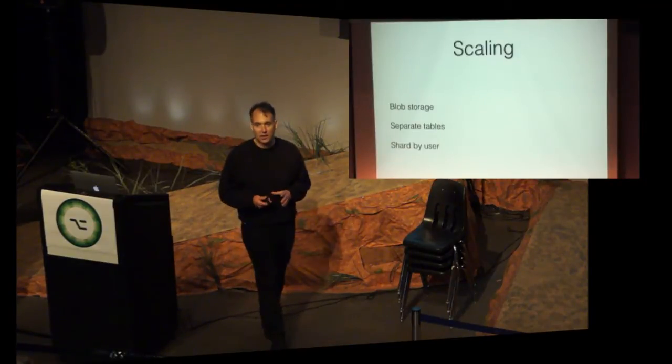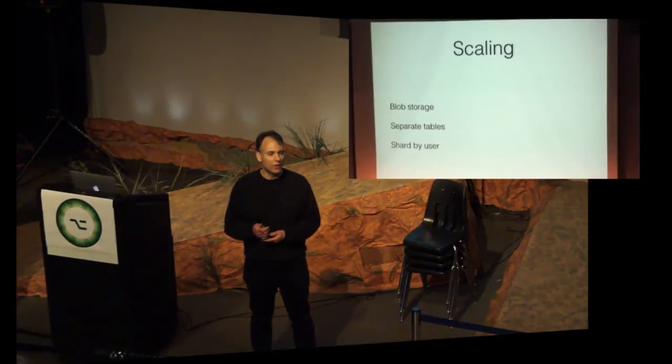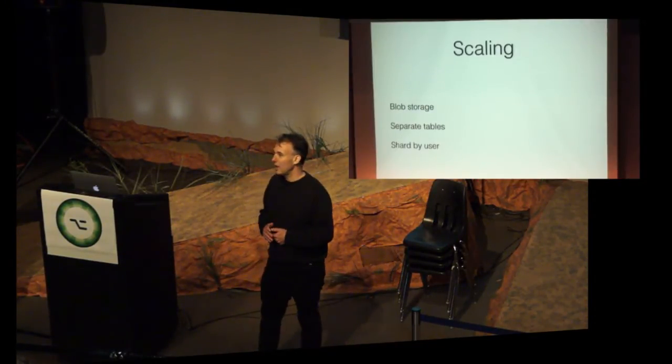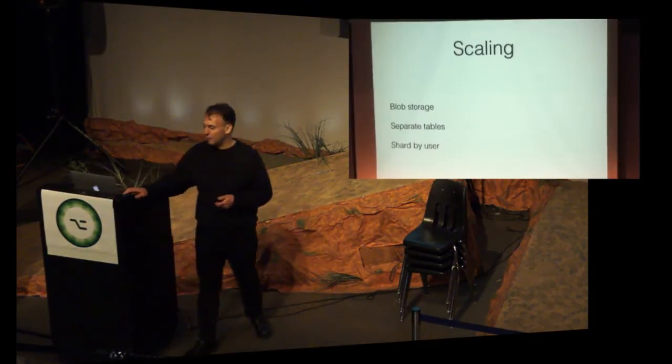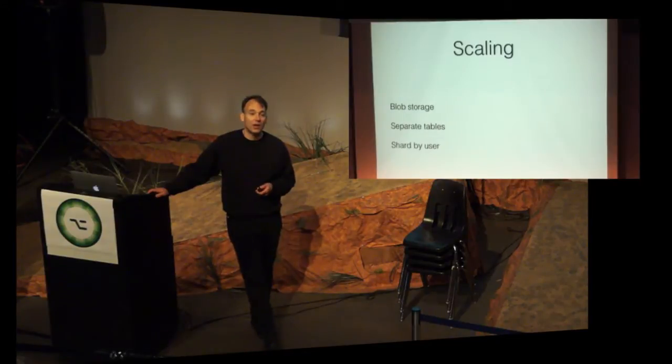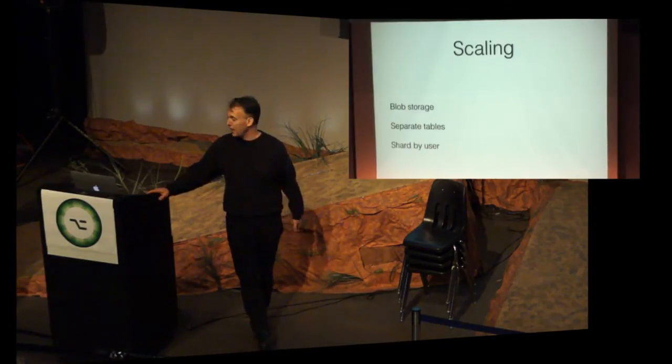Scaling, of course, is another issue with a syncing system. We don't really know how it's going to perform until we get a whole bunch of people using it. So as I'm developing it, I don't know how well it's going to scale. I have a good idea now, though. So one of the things we did was use blob storage for all photos and attachments. And Azure Blob Storage is basically like Amazon S3. It's just a big, giant bucket of binaries. And as far as I know, that can just scale forever.